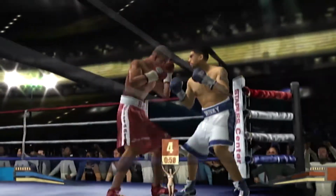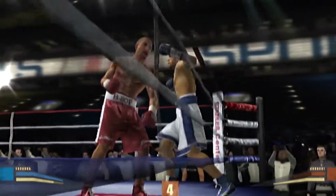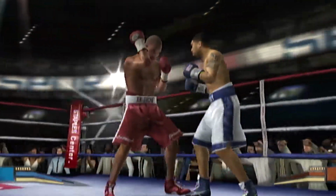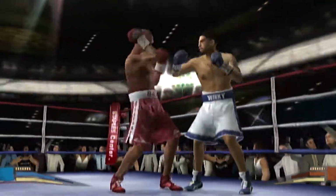Effective feint by Wright. Great movement helped him avoid that shot. Strong punch by Wright. Nice shot as he tries to work the hook.